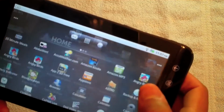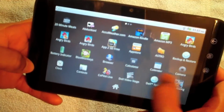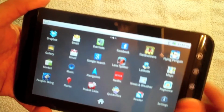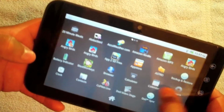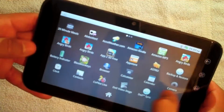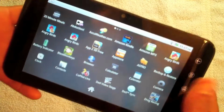One of the things I like to do is I'm actually going to give this tablet to my son. And see, I have a bunch of games on there, and really that's all he cares about. All he wants is something that plays games. I don't have a problem with him playing with it. I don't think he'll break it. I've had it for about 4 months now, and it works pretty good.